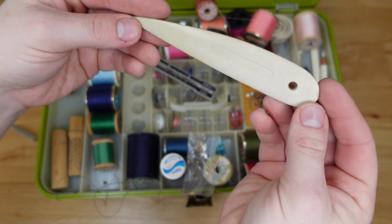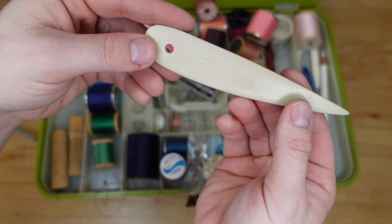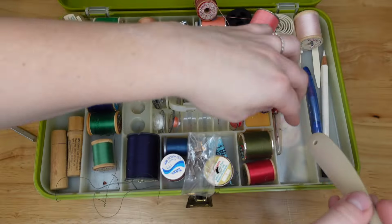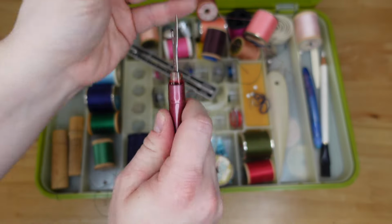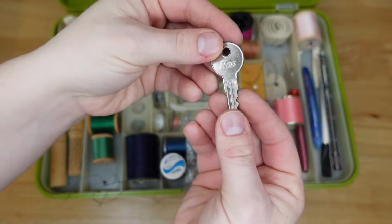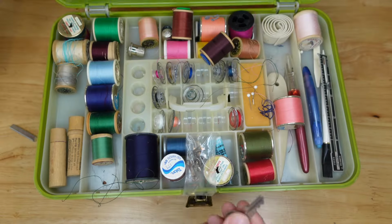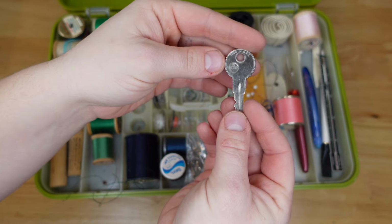I honestly have no idea what this is. Somebody tell me. Stretch and Sew. What does that mean? What is this? I have no idea. And then that is a giant seam ripper. And then we have a key. I have no idea what this key goes to. It's not the box. I don't know.